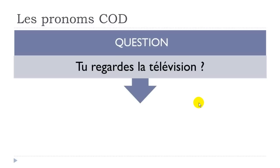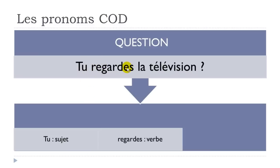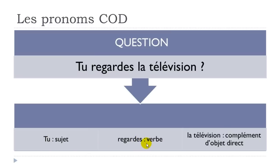So if we look at this question and we want to define all the elements, the first thing that we've got in this sentence is tu, and it's sujet, the subject of the sentence. Second part that we've got here is regardes, and it's the verb that you've been conjugating, it's S just because it's tu, alright? And the last part, la télévision.